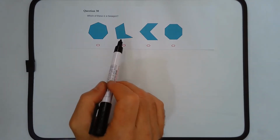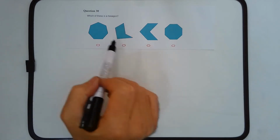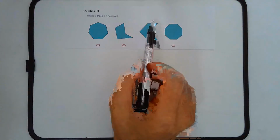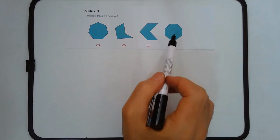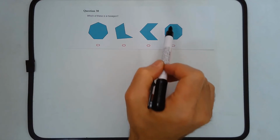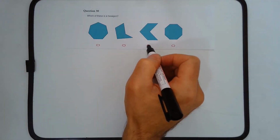The second option has 5 sides. 1, 2, 3, 4, 5. This is a pentagon. The third option has 6 sides. 1, 2, 3, 4, 5, 6. This is a hexagon. Even though it's not a regular hexagon, it's a 6-sided polygon, which makes it a hexagon. And the last option has 8 sides. This is an octagon, and it's a regular octagon because all the sides are equal and all the internal angles are equal. So the answer is the third option.